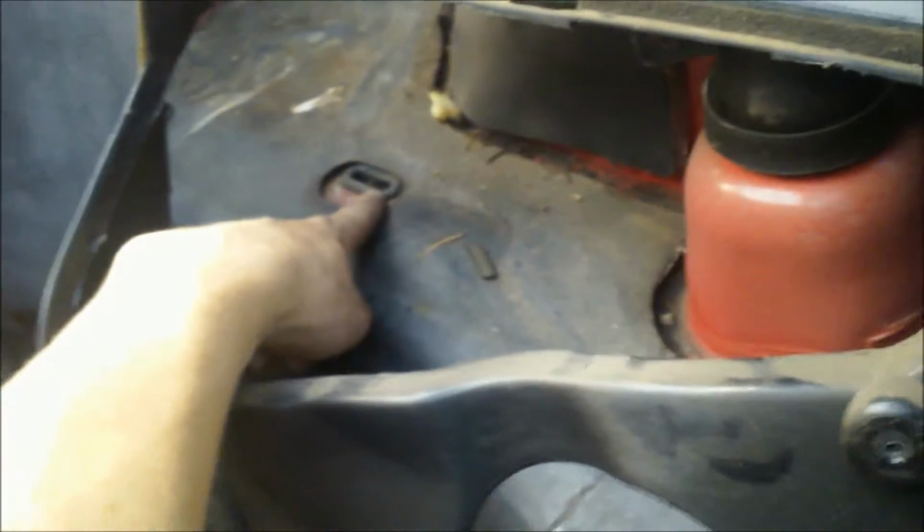Alright, so the panel's ready to come off. There was only a couple screws. There was one right here. Sorry again. This was behind the seat belt. And there's another somewhere else. But basically, the rest of it just kind of clipped in to the floor in these holes. And up in here.